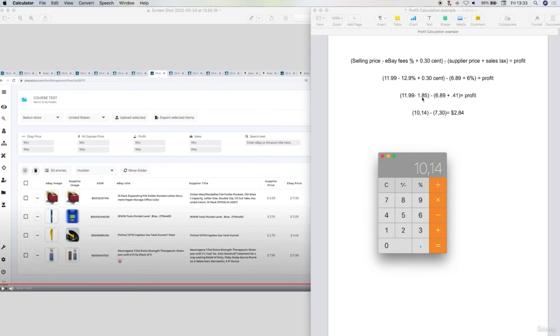$10.14. So take $10.14 minus $7.30, which gives you a profit of $2.84. And that wraps it up for this tutorial.